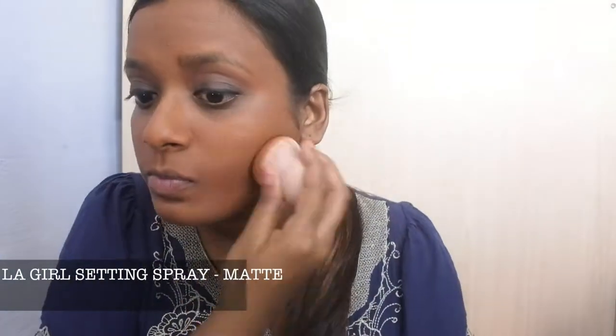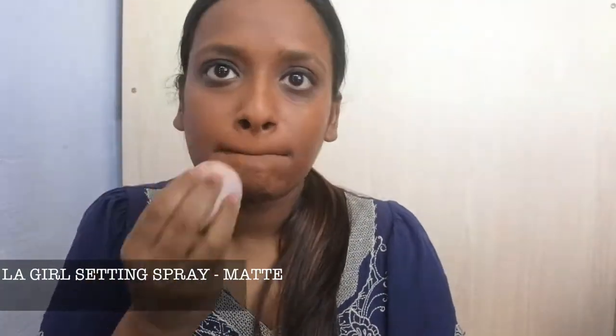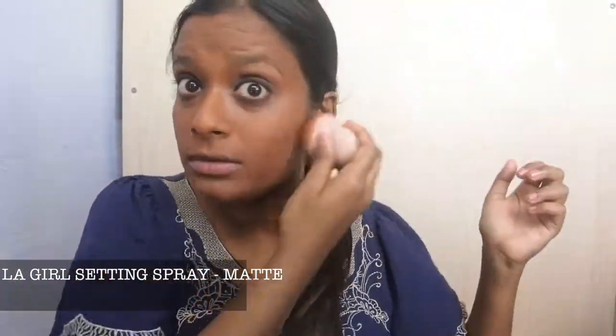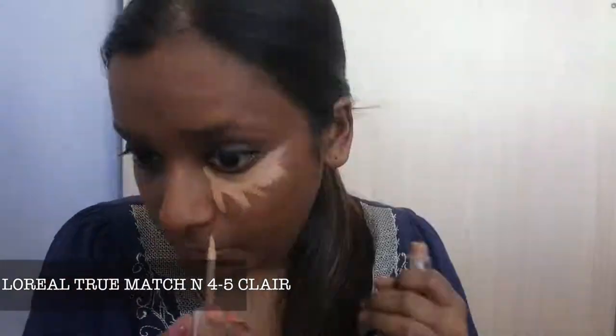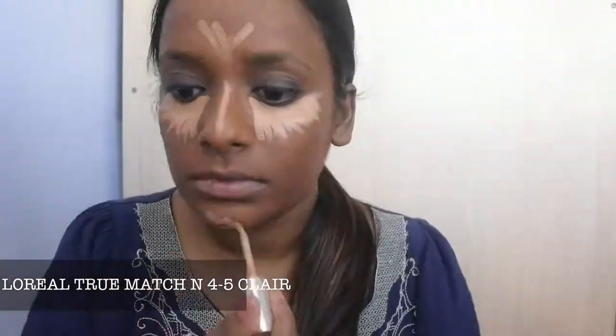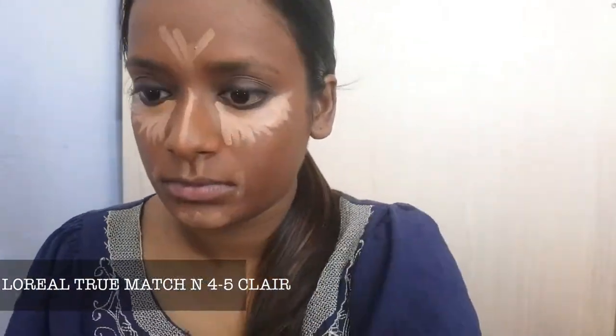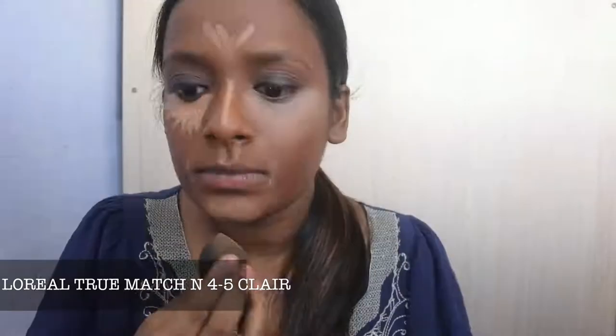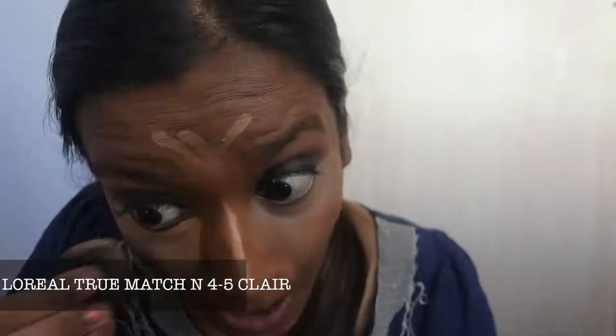And right here, I'm actually spraying the LA Girl setting spray to just press the foundation in so that it will not budge the whole day. And then I'm going to go in with my concealer, which is a L'Oreal True Match. And I'm just putting it under my eyes, on my forehead, down the bridge of my nose, and then on my chin. And I'm just blending it all away.